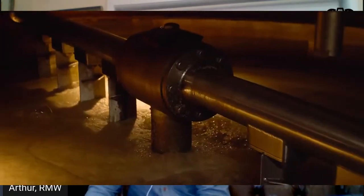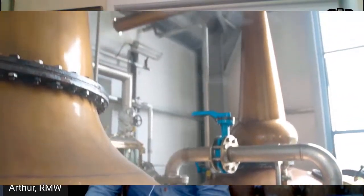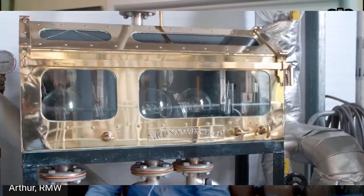That's the tun room. This will be the inside of the mash tun. I don't think we've got a shot of the washback, but that's them mashing, and inside of the stills. The two beautiful copper pot stills, the spirit safe, where the cut is made, the heads to hearts and the faints.